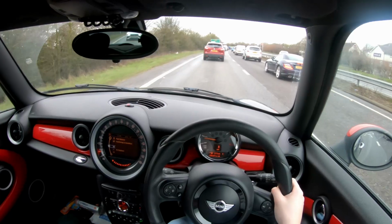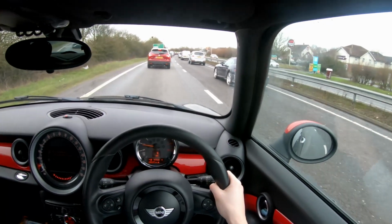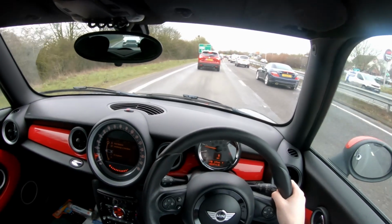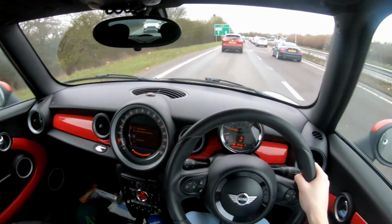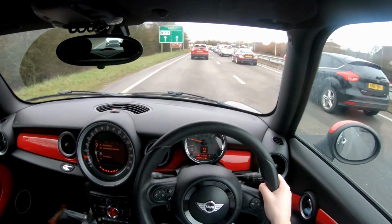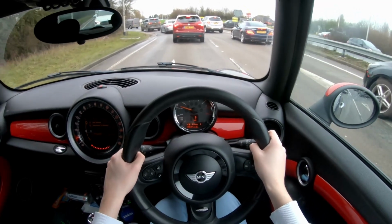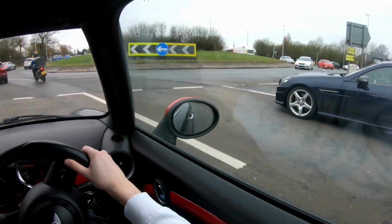It just feels like it sticks to the floor, but then there's also that fun factor as well. With the TTS, it stuck everywhere and it just felt 100% in control all of the time because of the four-wheel drive system. Whereas with this being front-wheel drive, you do get a little bit of wheel spin if you pull away too quick. You can slam it into corners and you don't feel like you're going to slide out like you would in a rear-wheel drive. So we're going to take a left at this roundabout, take you down some country lanes.